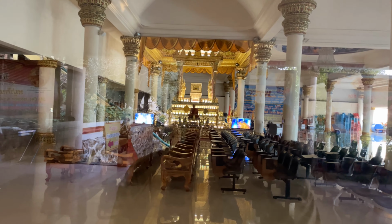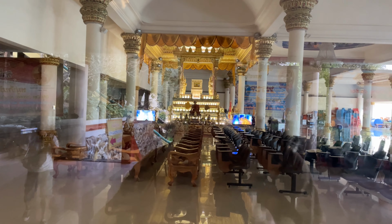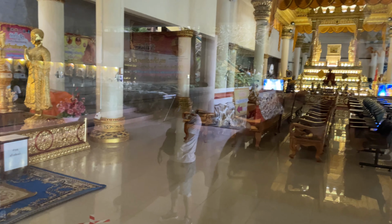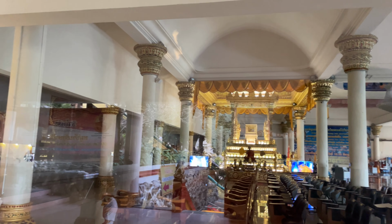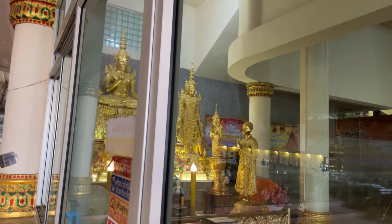Okay, so inside of this building here, that's where they have the abbot bones. And it's locked up right now, so you can't go into this room. But they have a picture of him on the TV, and then up there in that little case is where his bones are at. So this has a special meaning to the followers of this temple. And they have a Buddha statue in this corner.